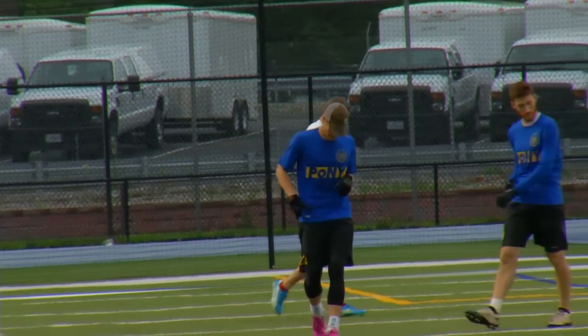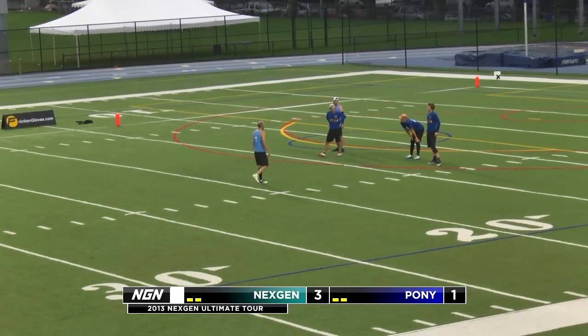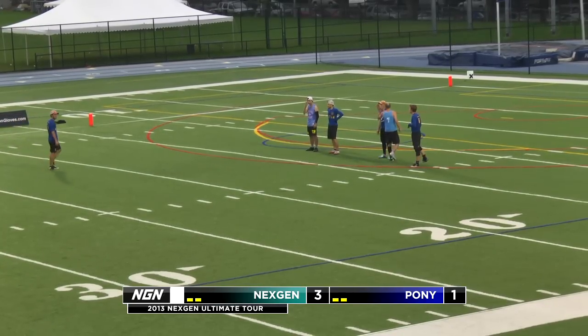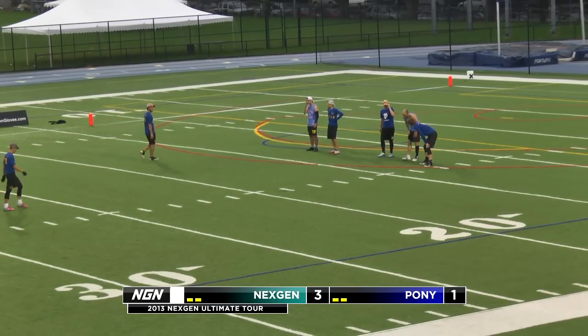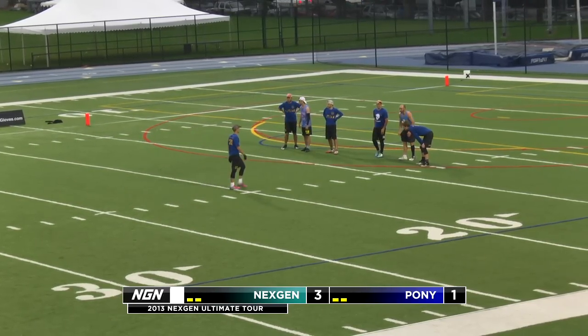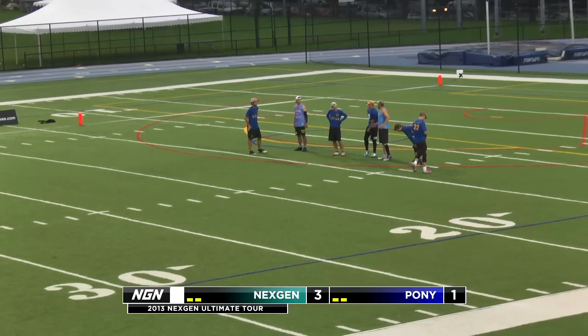So the question is, who can create those turns? I think there's going to be a number of turns tonight. PoNY's early in the season, they're not fully clicking. The weather, it was pouring earlier, but it's still a little wet, it's still a little wonky out there. So the question is, on those 2, 3, 4 turnover points, who comes ahead? Because that's a real sort of mental advantage over the course of a long game.